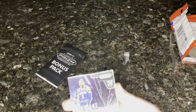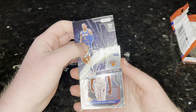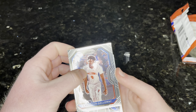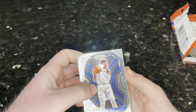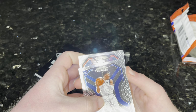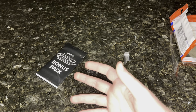Instant Impact, Obi Toppin, nice. That's a good rookie to get. Langston Galloway and Tyler Bey. So, there's one more actually. Okay. Not a bad card to get. Not bad. So Kawhi Leonard.